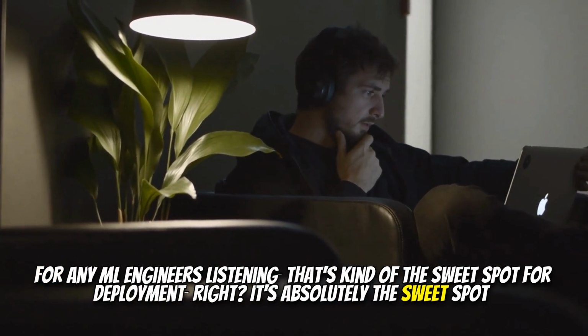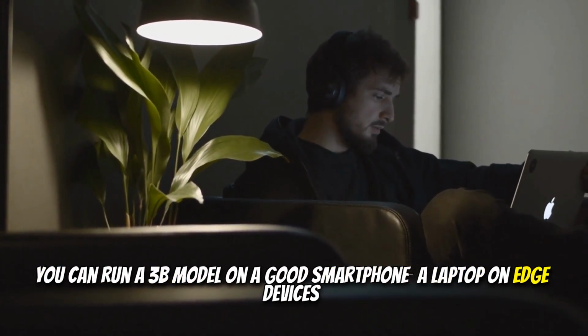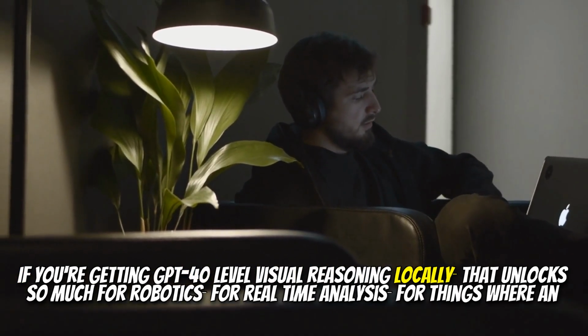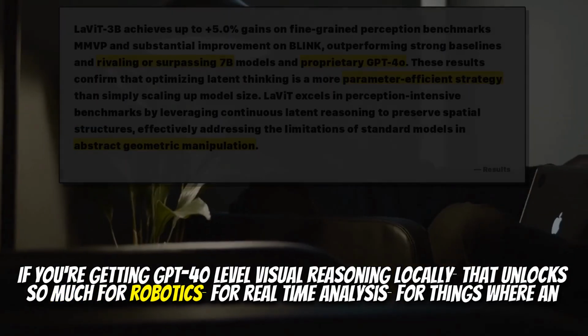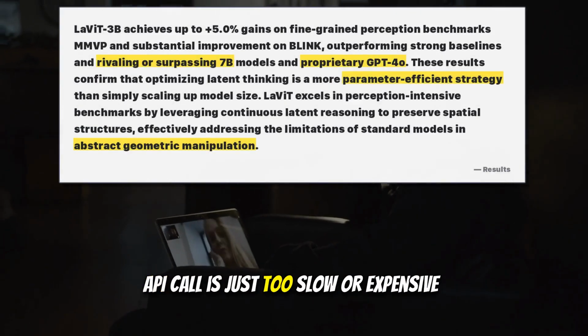It's absolutely the sweet spot. You can run a 3B model on a good smartphone, a laptop, on edge devices. If you're getting GPT-4o level visual reasoning locally, that unlocks so much for robotics, for real-time analysis, for things where an API call is just too slow or expensive.